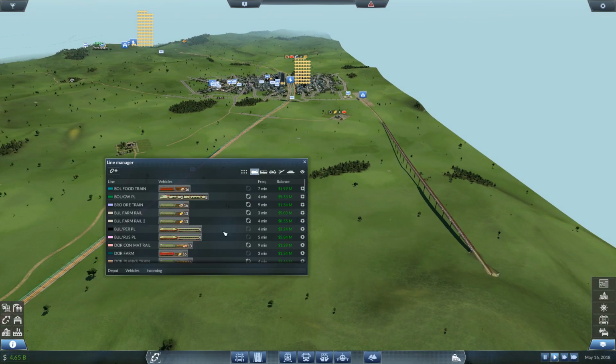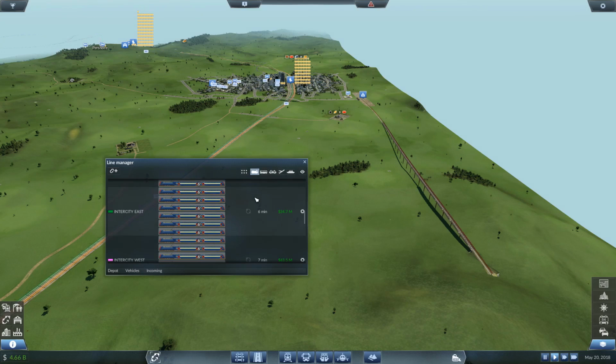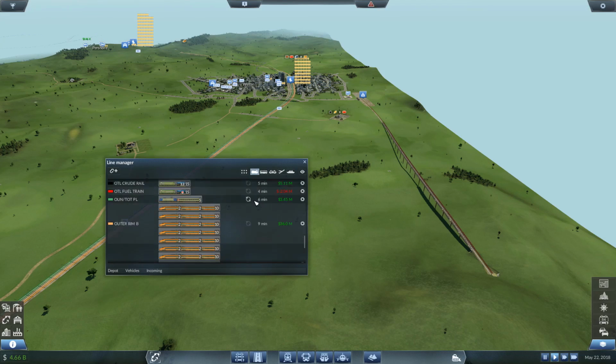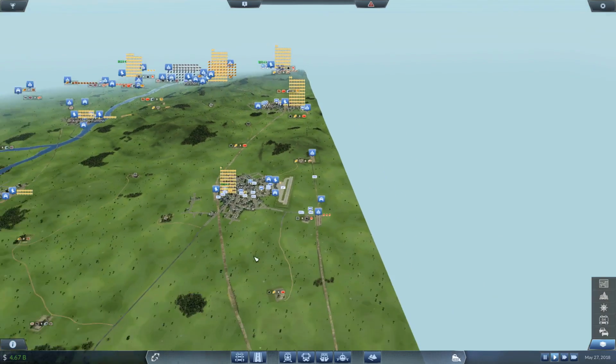So let's just take a look at the lines. Most of the trains are making money now, even the Dork and Slog train. Tool train, still not doing so great. Intercities, doing fine. Oatley fuel train will hopefully get better with more fuel. Wilton train, yeah, still didn't expect you to make money.